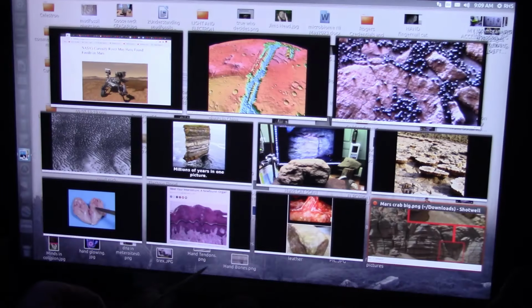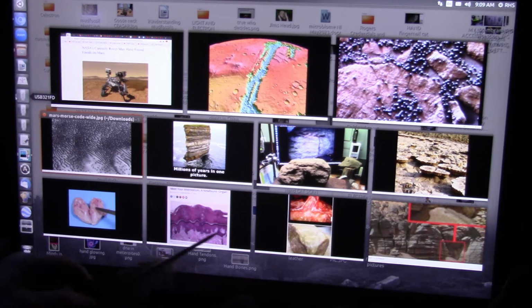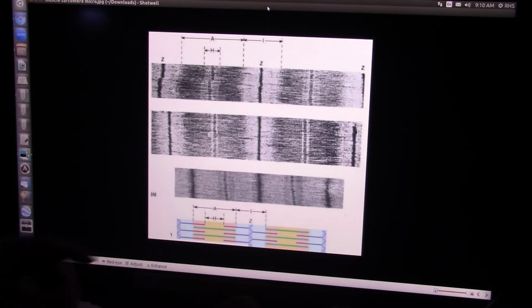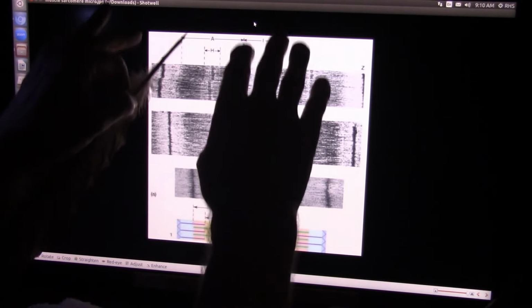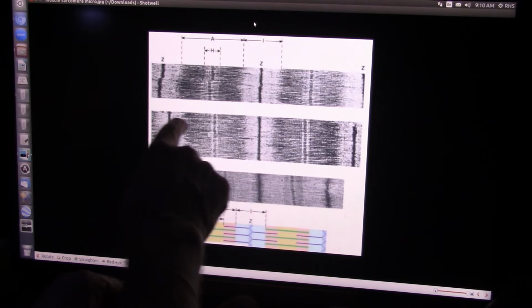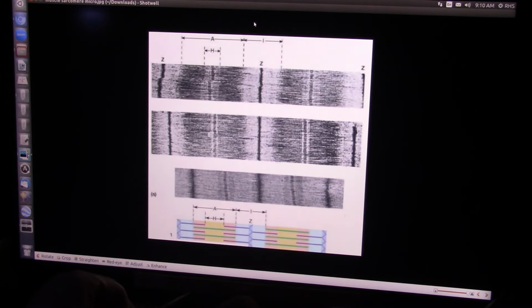And here's what they look like in, hold on a second, I don't have any here, hold on. All right, these are the sarcomeres, and what happens is all the red fleshy stuff that's in there erodes right out of them, and you end up with these little connective tissues and eroded blocks. And that's what you see up on Mars.